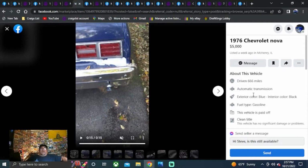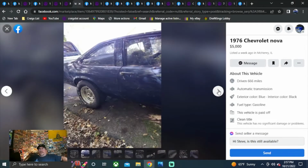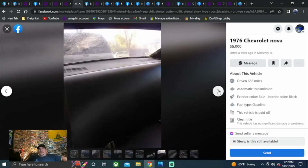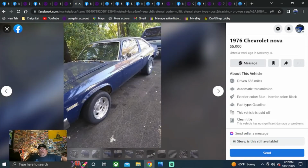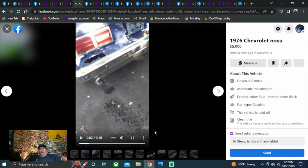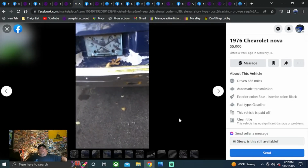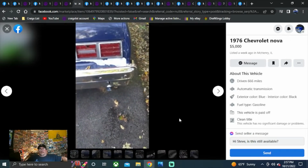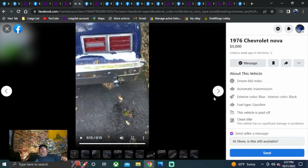On to another one. This one's going to be a 76 Chevrolet Nova for $5,000, Illinois. It's got a video of it. We'll watch a video. Let's go through some of the pictures here first. So he's got a different core support for it. Got some really nice looking wheels on it. So he's got some decent interior in it. And let's watch the video. Yep, $5,000, man. You gotta love that for $5,000, man.